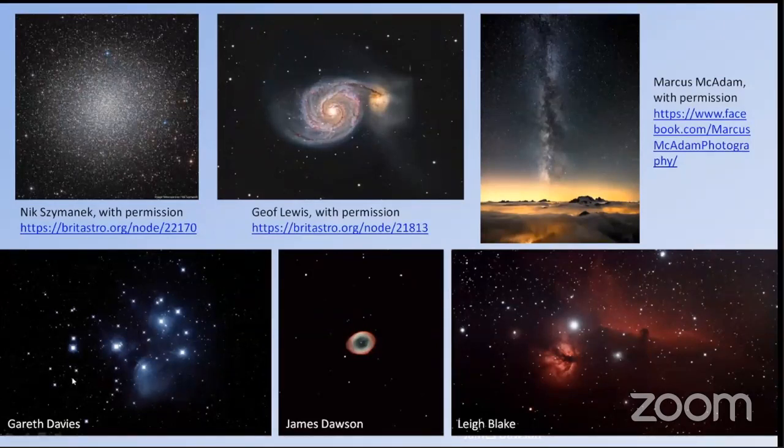Here we've got another picture by Gareth of the Pleiades, the Seven Sisters, a lovely image of the members of the Pleiades and the nebulosity they're associated with or passing through, and they illuminate this cloud and dust. Here's one of mine of the Ring Nebula, a planetary nebula again, like the Dumbbell Nebula, and there's a star at the center of it, a white dwarf, which is where all this matter, gas and dust has emanated from.